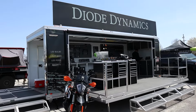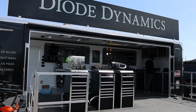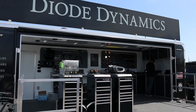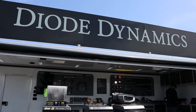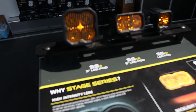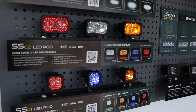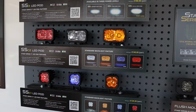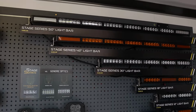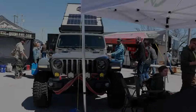Diode Dynamics, what do you think? They make a lot of really cool lights. This is what we're thinking of doing, some addition of lights. You guys got any other suggestions? I know there's KC, Baja, Rigid, and all those other ones, but does anybody have any experience with some of these for pod lights like this? And they even have them in multiple colors like that right there. Diode Dynamics is one of the ones I'm kind of liking a lot right now. So could be some good stuff.